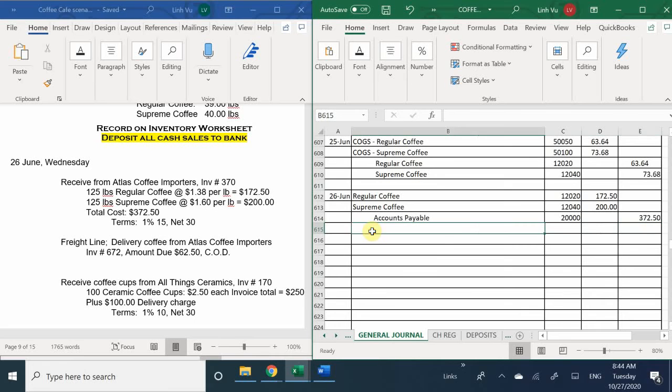Underneath would be the description: Atlas Coffee Importers, invoice 370. Terms 1%, 15, net 30. What was it? 1%, 15, net 30? Yeah, 15, 30. Because I have the PO, purchase order, in the second step after putting that down. Either way, so at any rate, general ledger.